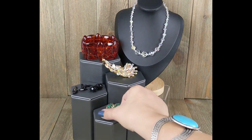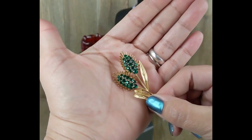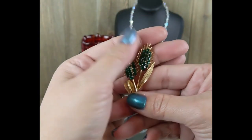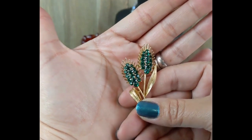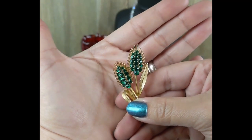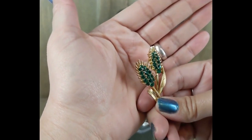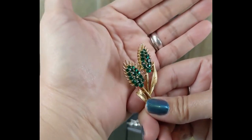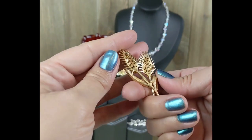Now this is Crown Trafari. Isn't that cute? It's green rhinestones. I think those are cattails, right? That's what it looks like to me. Cattails. Oh, they're gorgeous. They cleaned up really nice in that ultrasonic cleaning machine. I did not have a problem putting them in because there's little teeny prongs on there that were keeping the rhinestones in. So it is in great condition.